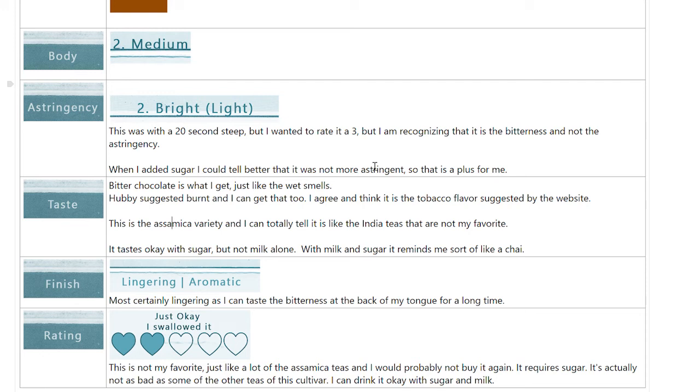The taste, bitter chocolate is what I got, just like the wet smells. Not so much the dry, but the wet. And hubby suggested burnt, and I could get that too. I agree and think that it's like the tobacco flavor suggested by the website. We both were talking about it, and we decided that maybe the burnt that we were getting was tobacco, and we don't necessarily like tobacco and maybe only faintly know what it smells like. I definitely don't know what it tastes like.